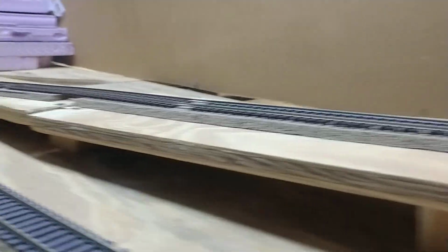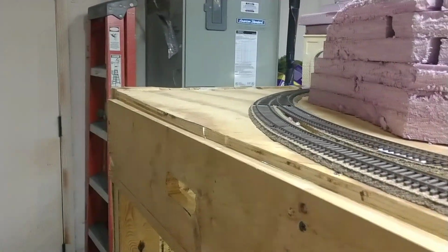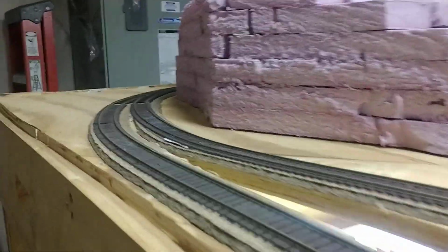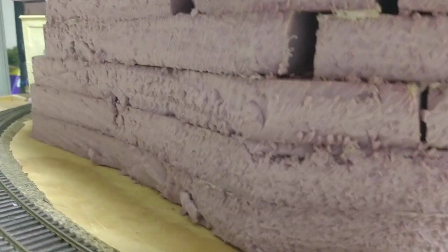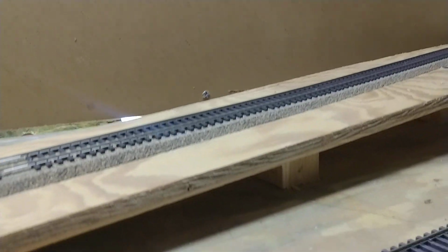I have this going down and round to the curved turnout. I'm still building the mountain there. Let's see. I still got to form it and shape it, and I'll plaster it, and I'll get this ready for scenery. But this is probably going to be all mountain scenery over here too. So that's what I have going on right now over here.